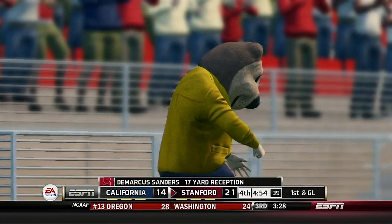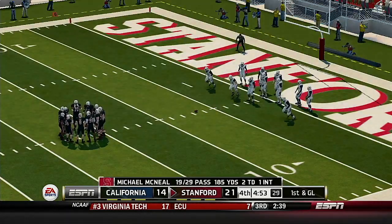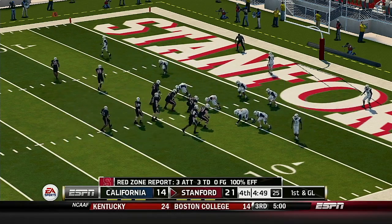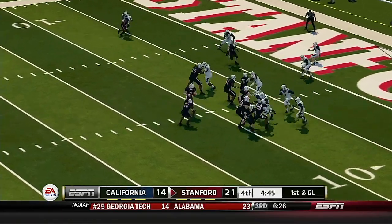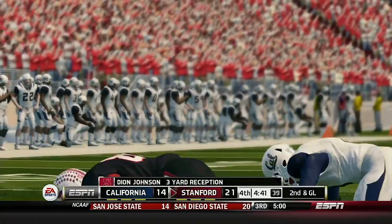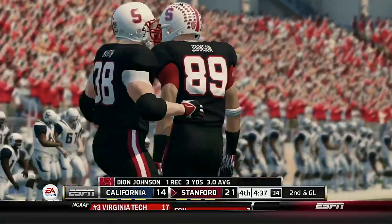It's a nice job here by the wide receiver of looking the ball in and keeping the chains moving. He was on the same page as his quarterback as they both saw the double outside linebacker blitz coming. And this is the eighth play of the drive. Stanford is up seven. Tackle at the three. So they get about 4 yards from play action. That brings them second and goal.